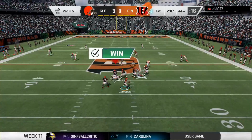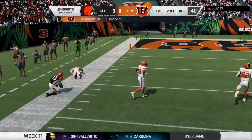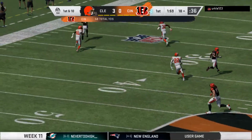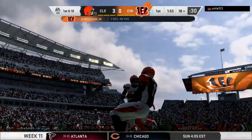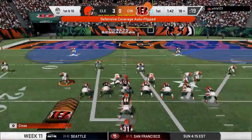From the 44, Garoppolo. He's going to go for a big one. That's caught inside the 20. An explosive 38-yard pickup. That's a great job of working the sideline right there. I love how he tracked the football the whole way, just reached up and pulled it in, had excellent field presence to understand where he was in order to make that play happen.